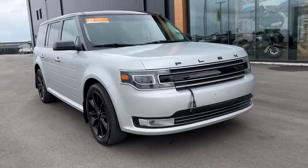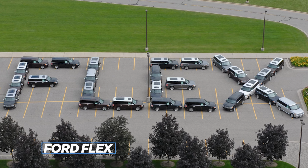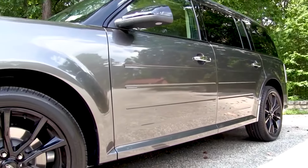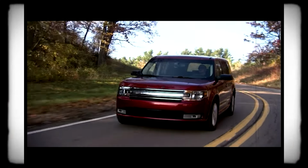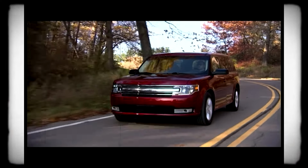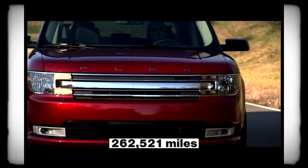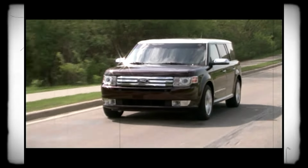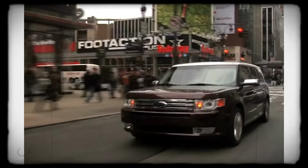Next up, here's a hidden gem you might not expect: the Ford Flex. Even though it's no longer in production and might be an acquired taste, this sleek crossover has earned a loyal fan base for a reason. Space, style, and truck-based durability, what more could you ask for? One Flex hits an impressive 262,521 miles, showing it's not just about looks. This is a vehicle that proves its durability is the real deal.